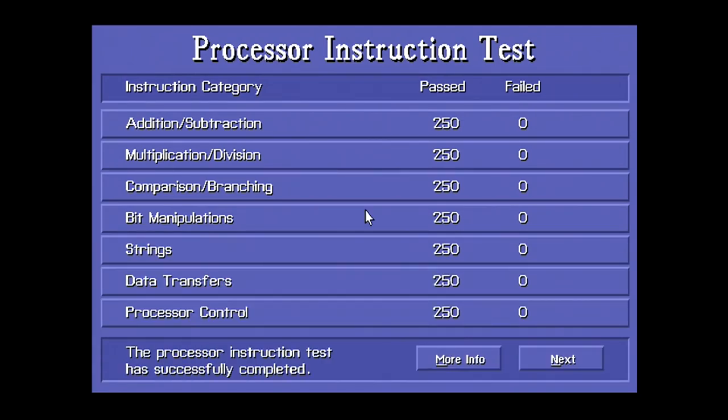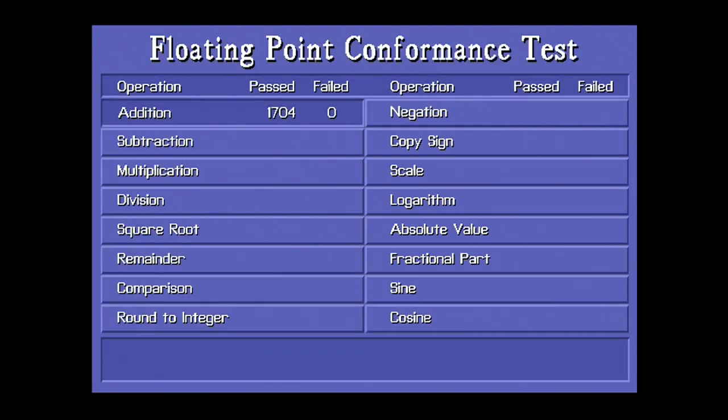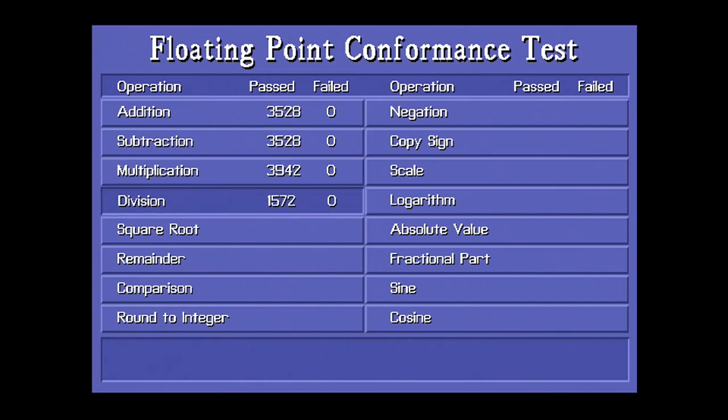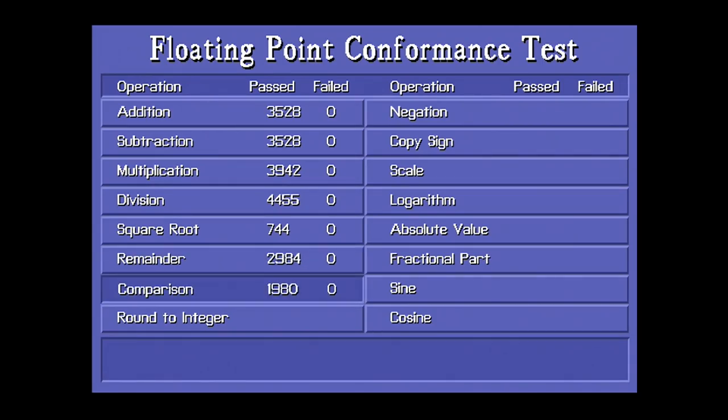I must say I was a tad relieved to see that my beat up Overdrive processor did pass them all. And since the next generation FPU was such a selling point for the Pentium, it only made sense to include a floating point conformance test to run through 16 different operation types. Again, I was a little bit relieved to see that my processor passed them all. But again, I'll include a full playthrough of the installation demo if you'd like to see it at the end of the video.